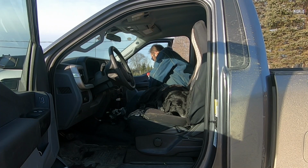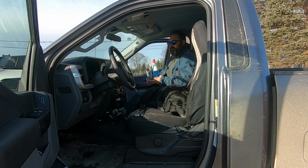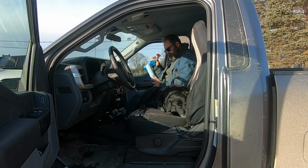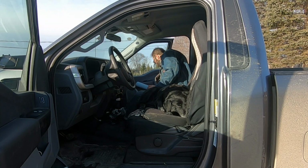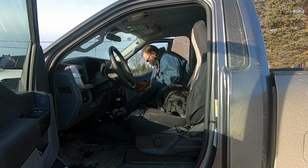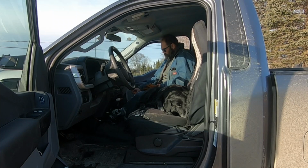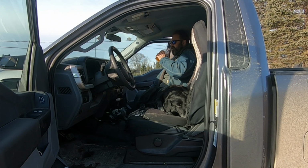A couple of other things. I carry Windex and paper towels. A big pet peeve of mine is having dirty mirrors if I want to back up consistently and safely and not hit anything, because, you know, that's dumb. Having clean mirrors is really helpful. So I always have a thing of Windex and paper towels in my truck. Other than that, in the front, I don't have very much. I have a hat and gloves just in case, and my jacket usually sits on the floor. And then I drink Gatorade by the gallon.